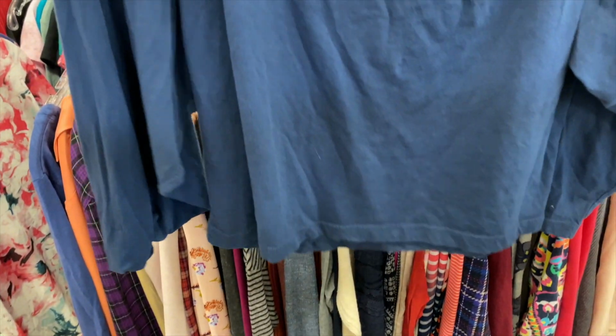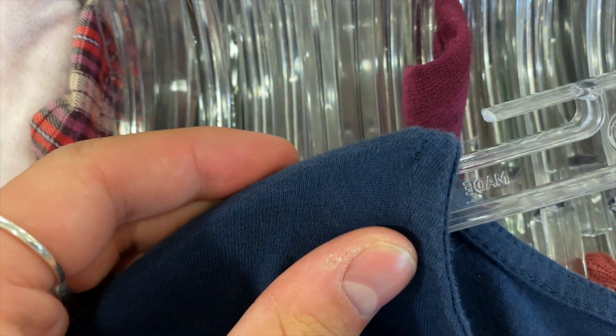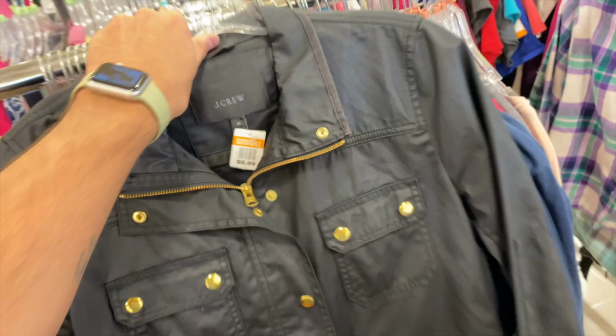This was something I was definitely planning on getting, and you will find out why I didn't here in a minute. It is TLA Anthropologie, which is one of their basics lines, and there is exactly the reason why I didn't get it. There was a hole in the shoulder, which absolutely broke my heart because it was such a good felt piece with these really beautiful blue lantern sleeves. So I did leave that one behind.